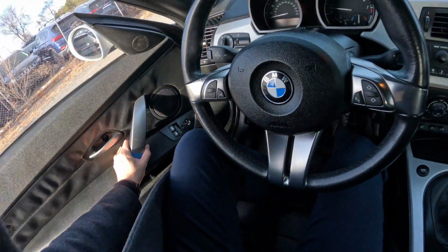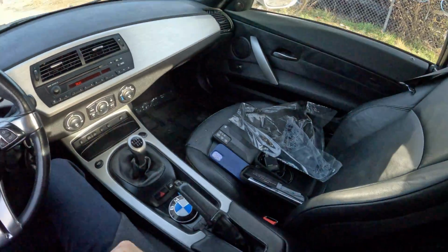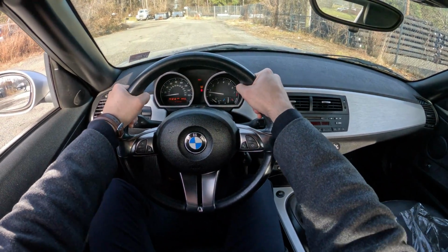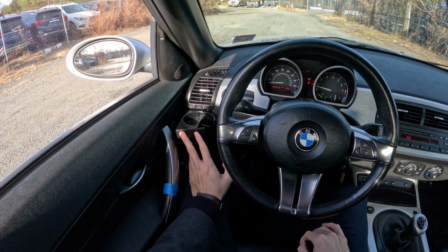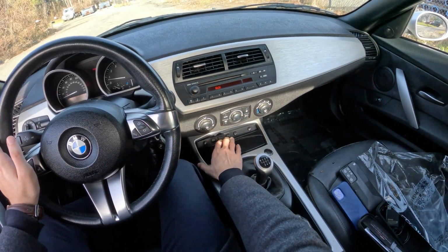Getting in here is a little bit of a challenge because it is pretty tight, so you have to be really flexible to get in here. So we're greeted to the sporty, cozy cabin. It is very tight in here. I'm 6'2", but we got these cool cup holders that pop out. We got the heated seats.